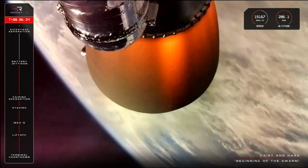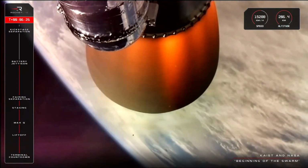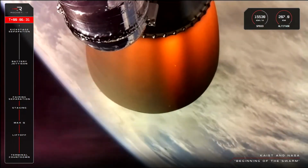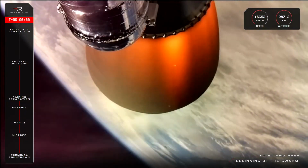Hot swap successful. And as confirmed by Mission Control, battery hot swap has been completed for the second stage Rutherford engine.